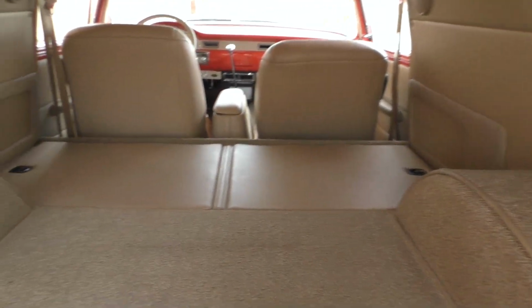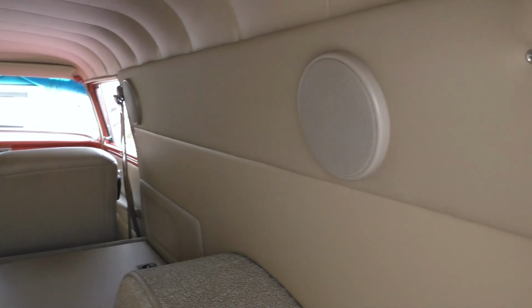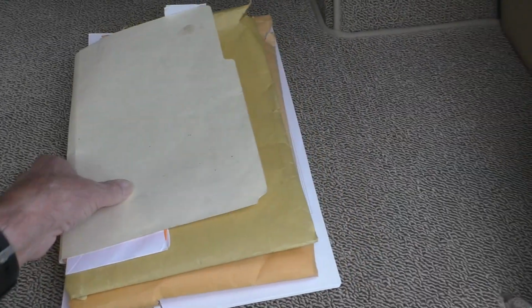Upholstery here, all very nice, very fresh feeling. Those two front compartments, I'll hop up there in just a minute and cover the storage compartments, the batteries up there. 4-speaker audio. Of course, the rear AC back there. Gas shocks on the back here. Here's the files that go with the old red, including a wiring harness for the 5.0 liter.